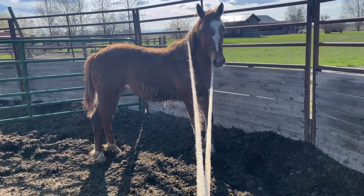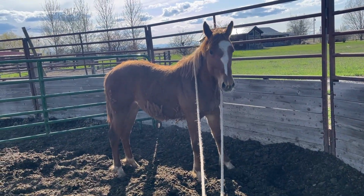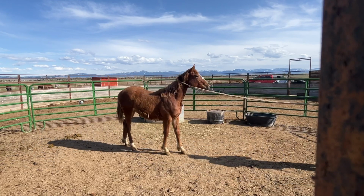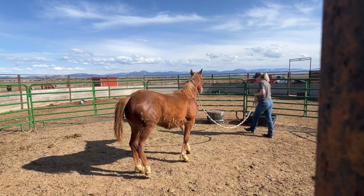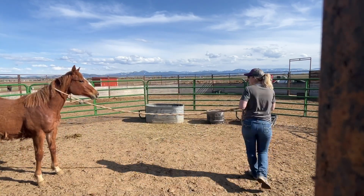I let her stand and settle a little bit when she first got the neck rope on, just because she was having a little bit of a hard time with it today. But after she settled down, we went right to leading around, and she was a little bit sticky again today. She didn't want to come too close to me. I think just because she was kind of on high alert because of Stewy. So we walked around for quite a bit.